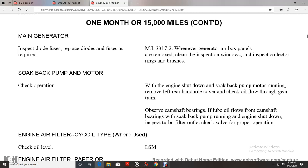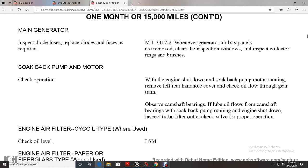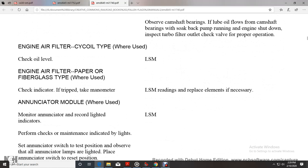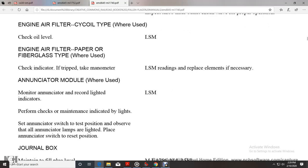Engine air filter, cyclone type when used. Check oil level per the Locomotive Service Manual. Engine air filter, paper or fiberglass. Check indicators to trip, the tack manometer readings per the Locomotive Service Manual, and replace elements if necessary. Announcer module, where used, announcer with a recorder, lighted indicators, Locomotive Service Manual. Check for the maintenance indicator lights.